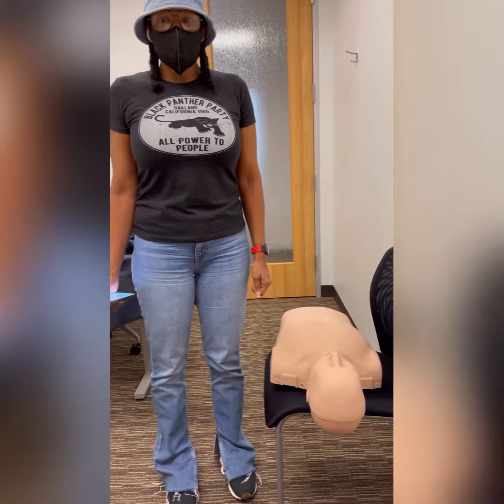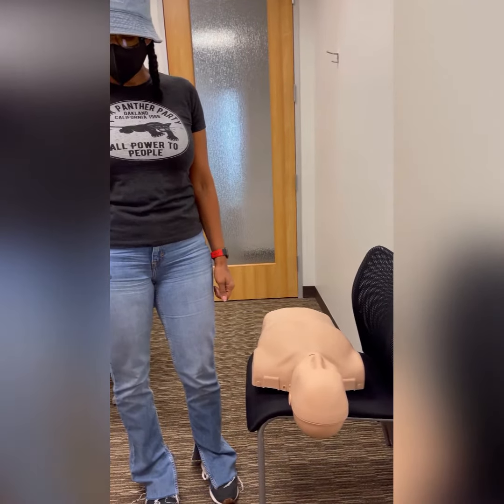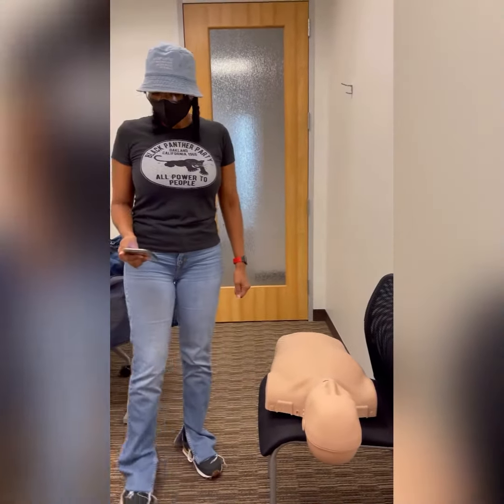Okay, so everybody's assigned their role. The 12 lead has been put on while you're giving compressions. And the 12 lead reads V-fib. What do y'all do first?